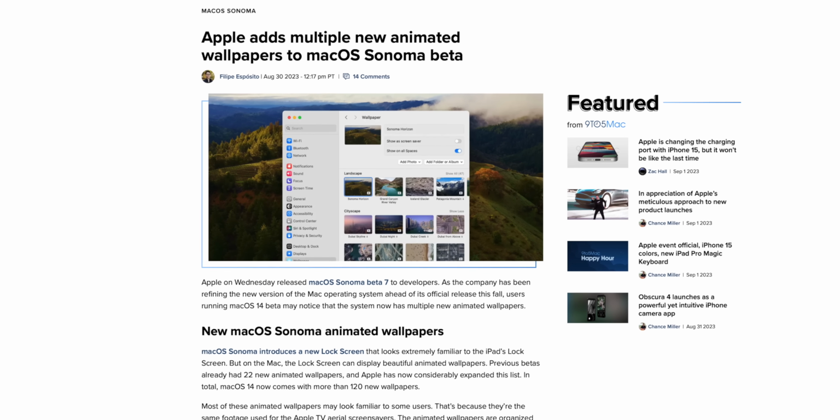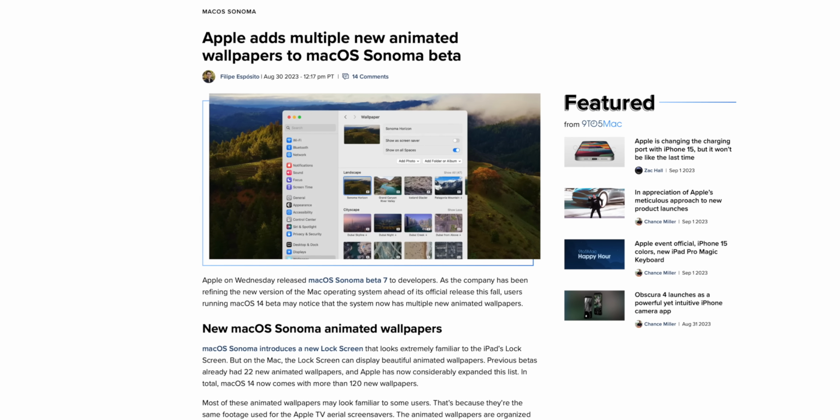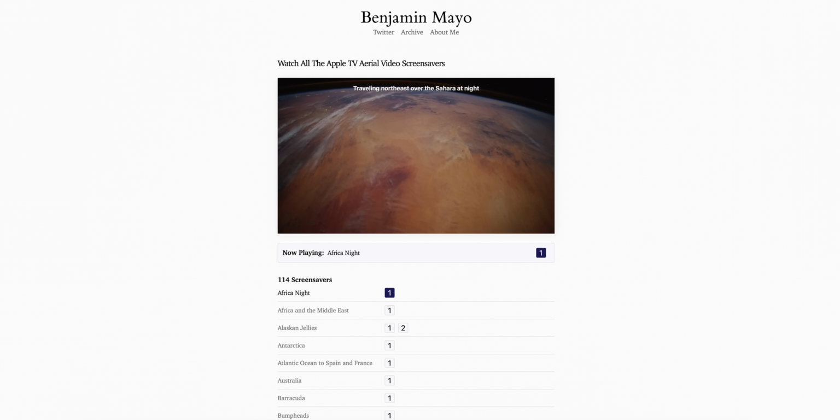section of this episode. And the first thing I want to talk about is macOS Sonoma, because in Beta 7 of macOS Sonoma, which we got this week, there are over 100 additional new wallpapers. Now, these are the same aerial screensavers slash wallpapers that we have on the Apple TV. So they're nothing brand new, but it's cool that Apple put all of these into macOS. I really wish they would do that for iOS. I mean, at least give us something more than just one wallpaper every year. I feel like nobody likes the fact that we only get one wallpaper every year.